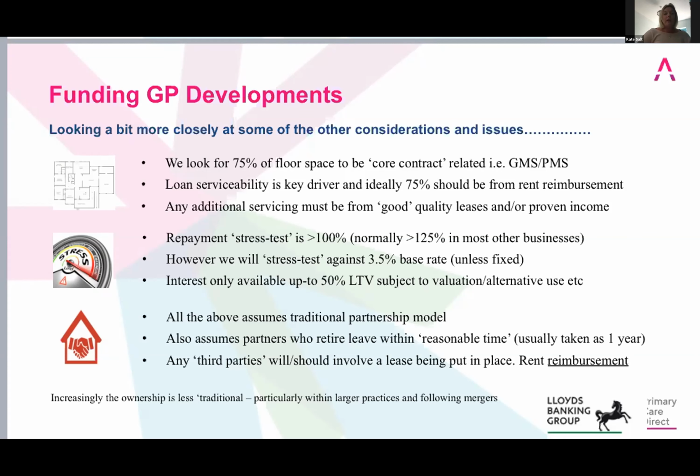We can also look at interest only for up to 50% of the loan to value. Again, we can look at that for the full term of the loan, and we need some certainty around what would be the alternative use or the ultimate repayment over a longer term. Now, the above does assume a traditional partnership model we typically see in GP practices, where we're lending to the GP partners themselves. And we also would take account of age profiles, etc., so that we've got reasonable time frames for looking at that debt serviceability piece.